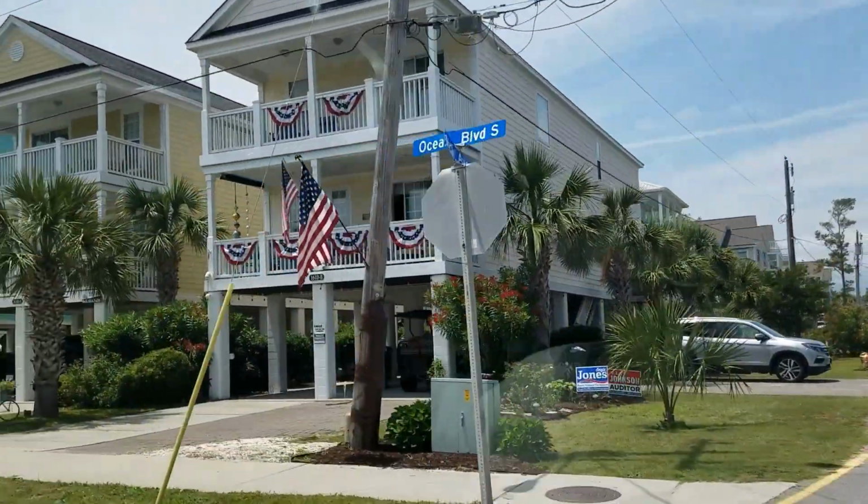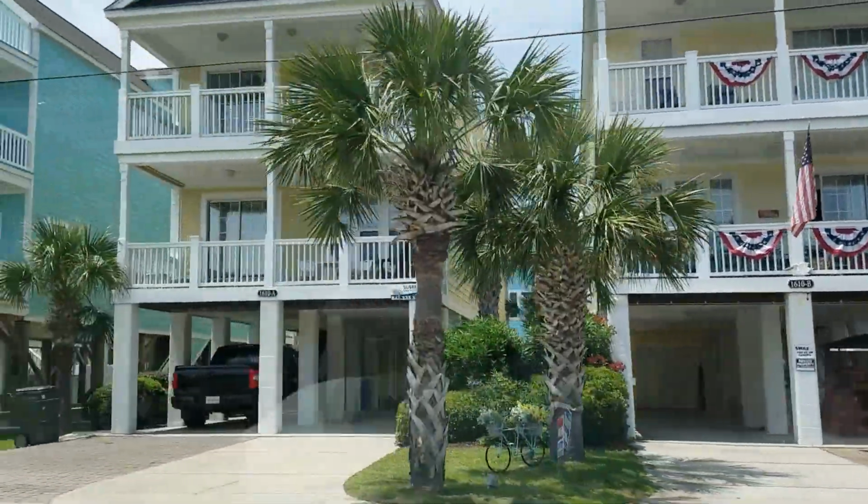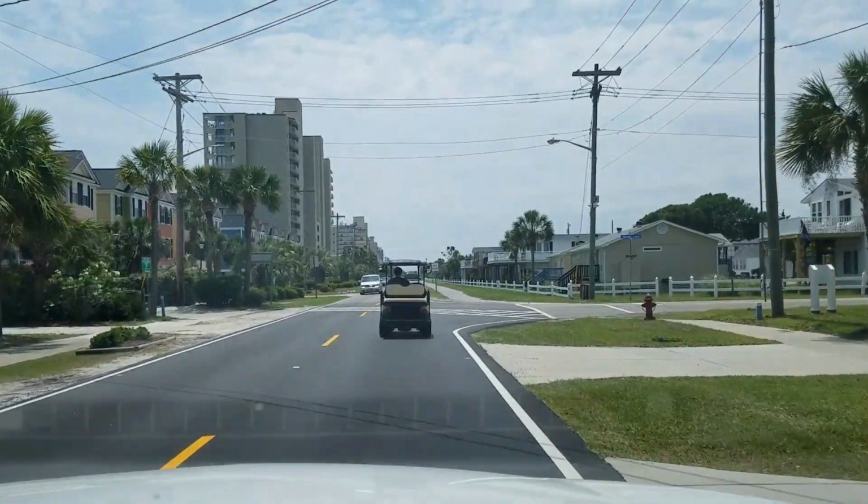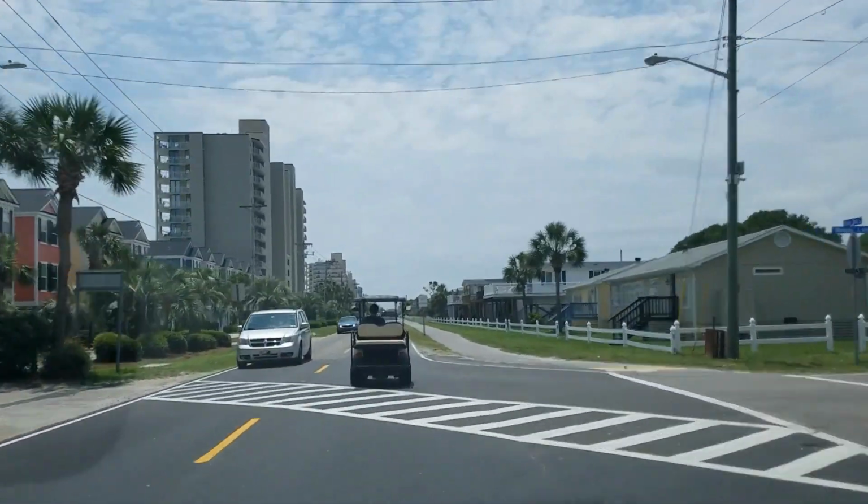More decorations. Right past 16th Avenue South and just before Melody Lane, you'll cross over into Garden City Beach.